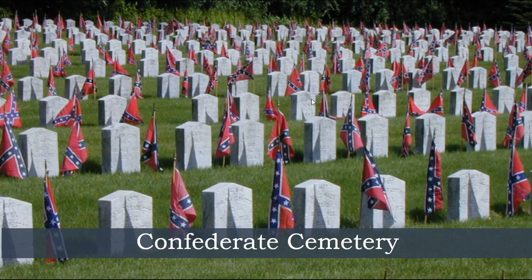To revisit some of those numbers that I just went over, 5,581 prisoners were released, 3,876 prisoners were exchanged, 1,964 prisoners died, 730 prisoners were transferred, and 41 prisoners escaped. Today, the only tangible remains of the prison barracks itself is the Confederate Cemetery, still located on the arsenal and managed by the Veterans Administration as part of the National Cemetery.